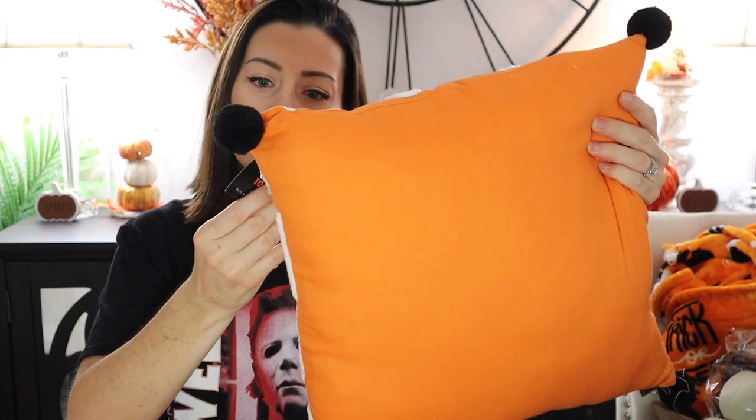Let's see, these were full price, $35.99. No, I don't think so. I got 30% off, plus I had Kohl's cash, so I don't know exactly how much I paid, but I will link everything down below if it is still available.